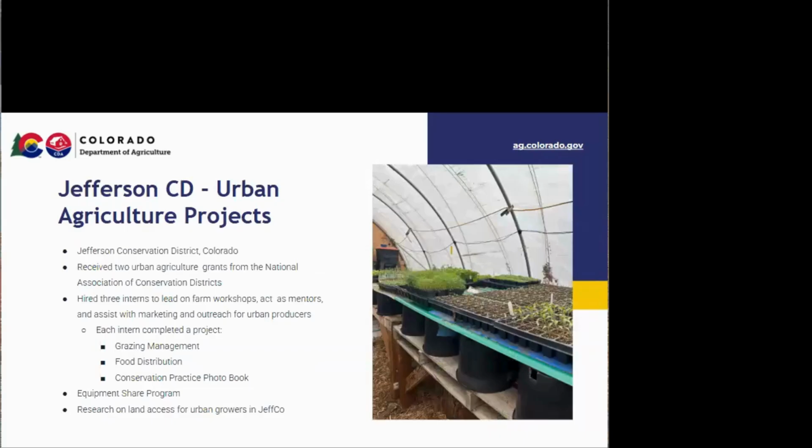So, a little closer to home, Jefferson Conservation District has also done some projects in the past in support of urban ag. They hired 3 interns, I believe this was in 2016, to lead on-farm workshops and act as mentors for urban producers. Each intern also completed an urban ag project of their choosing, in addition to their day-to-day work. One of them picked a project on grazing management, another did a food distribution project, and then the third did a photo book on conservation practices that are relevant to urban agriculture. And that was one 2016 project.